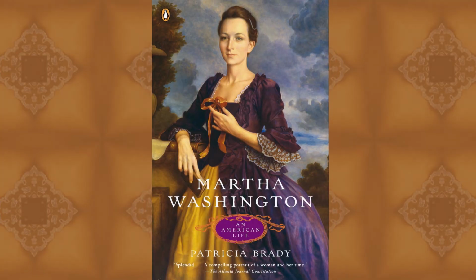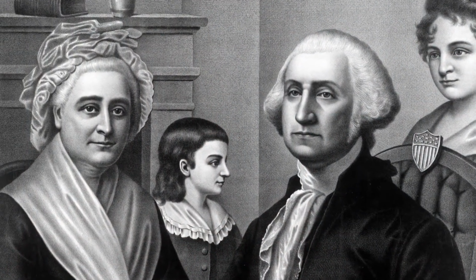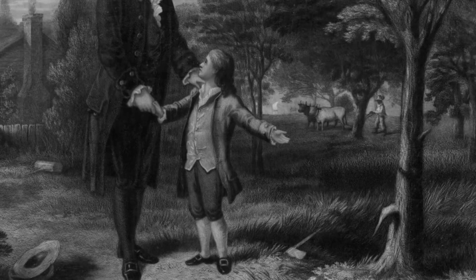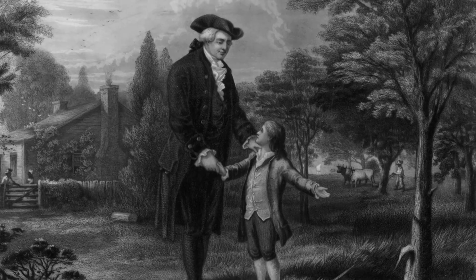Why do you think that the legacy has kind of changed after the death of Martha and George? It was the 19th century. Writers and historians of that time had what they considered the proper image for our founding father and founding mother. You know, think of the cherry tree. Think of all those foolish things that were written. Those were all made up. You have to strip off all those layers that were put on in the 19th century and find your way through the lies and get back to the truth.